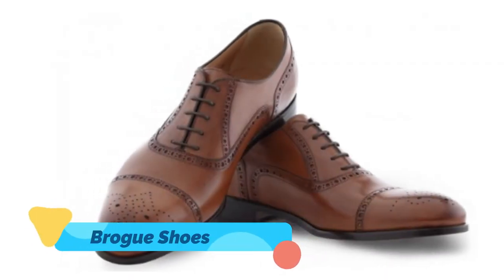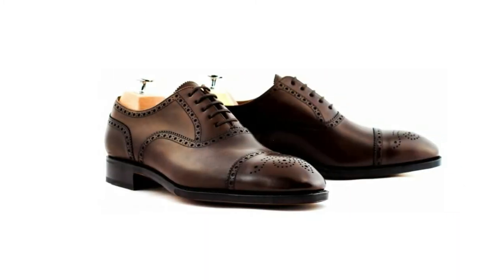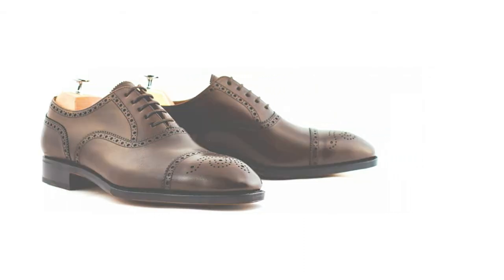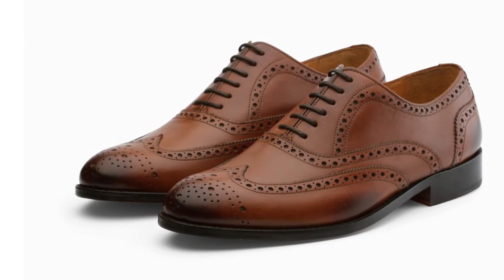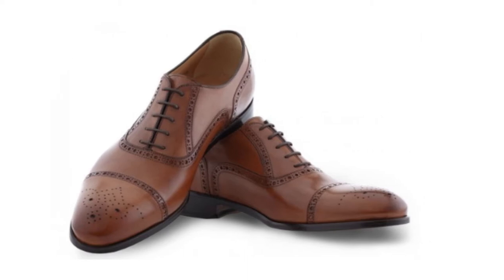Number 2. Brogue. Brogues can be a deceptive shoe type. The name actually comes from the process of broguing, which involves adorning shoes with heavy perforations, large pinpricks. As such, shoes which are technically another style, such as Oxford or Derby, are often classed as brogues because of this decorative addition. Confusing or not, the unique look creates a shoe with personality and style. Best of all, they can be worn with anything from jeans to a suit.